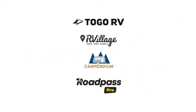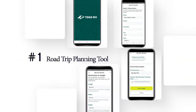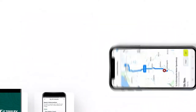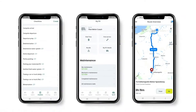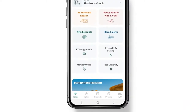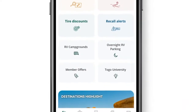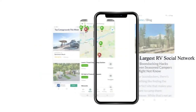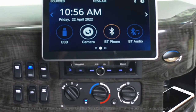Or how about you get Road Pass Pro? One year free of Road Pass Pro when you get your new Palazzo. It's Campendium, RV Village, Road Tippers, Togo RV. You do get GPS specific to RV travel, and that is so handy to have when you're going through new towns. It's a large social network, so you can connect with other campers, talk about where they've been, what they've loved, other things that you may want to talk about. Hey, I just went here. Does anybody have any advice? Where should we go on an excursion? Oh, I went here. I did this. So a great way to connect with other people who love to travel like you do. And again, that comes free.